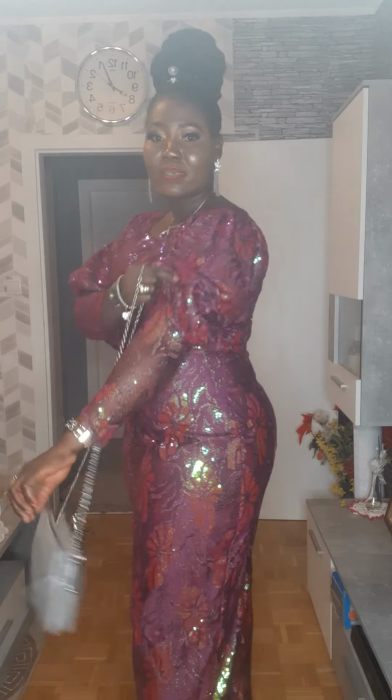Guys, the yard of each of this material, like this one, the burnt orange, I bought at 4,500 naira per yard, and I used 4 yards. Then there are another 2 laces I wore, green and a cream color mixed with sort of orange too. I don't know what you call that color. Those ones are 5,500 per yard. And guys, I bought the burnt orange 5 yards, the green 4 yards too.